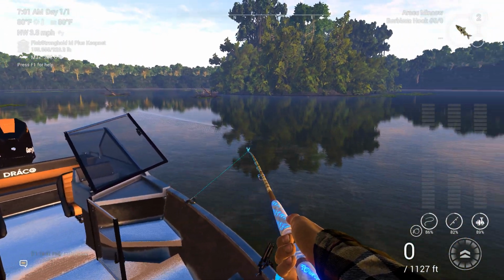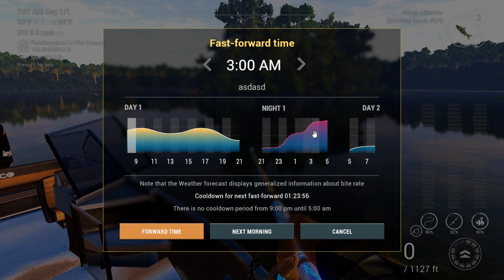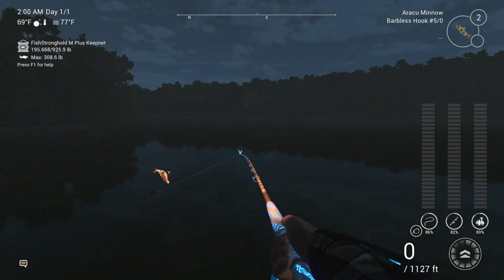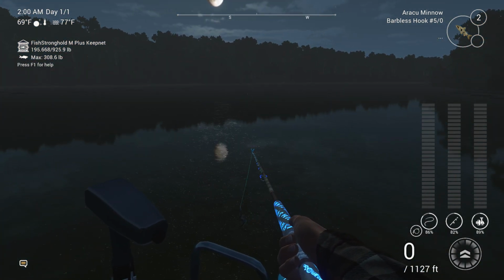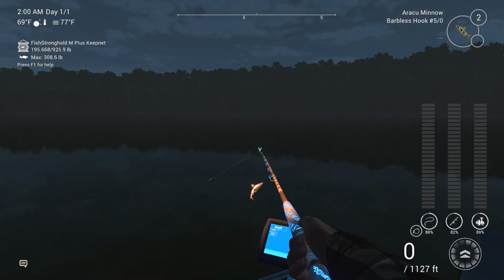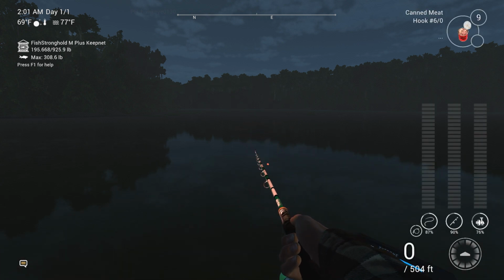I think I'm going to go see if I can go ahead and advance time. We're going to take it all the way to 2 a.m. and do this at night. And here we are. We are doing some serious night fishing, and I'm hoping, like I said, wait a minute, I need to get the third rod out.